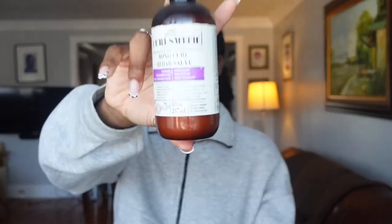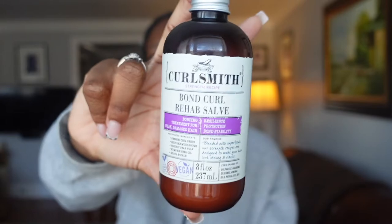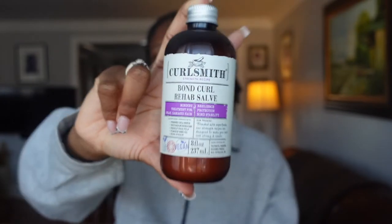Now, the product that I am going to be talking about is the Curlsmith Strength Recipe Bond Curl Rehab Salve. And yes, I know the bottle is tiny. This is what it looks like. Okay, this right here is amazing. No, for real, y'all, this right here is amazing.